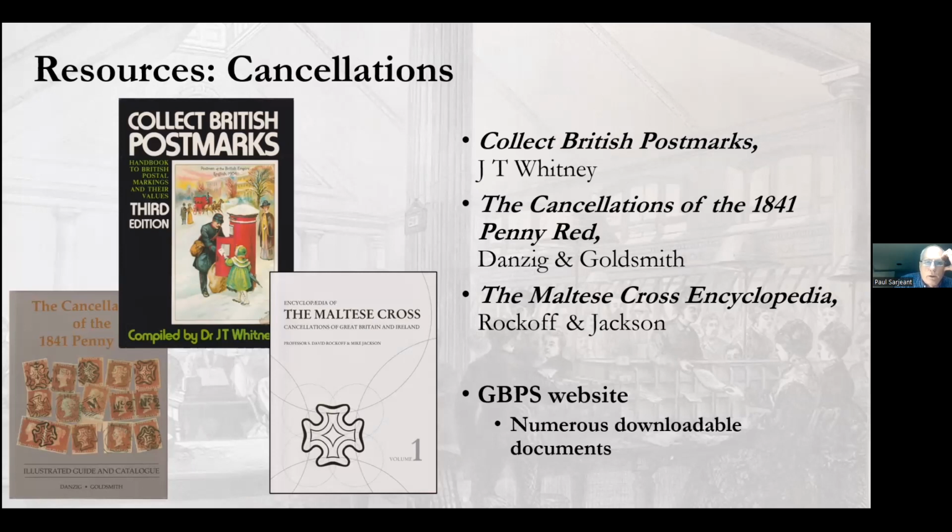Postmarks: there are 3 books here that I use quite regularly. Collect British Postmarks is something I picked up in the 1970s, and it's still good. It's a really good overview of the Maltese crosses, but also the numbered cancels, and then railway and ship cancels, and everything else. Cancellations of the 1841 penny red is a good overview specifically of the penny red stamps. And Encyclopedia of the Maltese Cross is now 3 volumes, and it is a staggeringly detailed piece of work talking about the locational Maltese crosses, and including images of crosses on cover and so on. It's quite an amazing document.